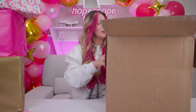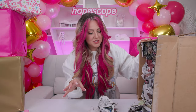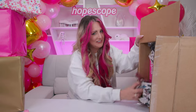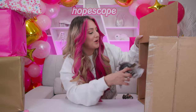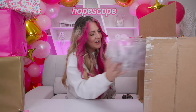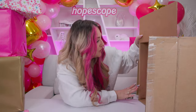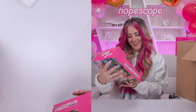Very yummy. Okay, we've got a bunch of newspaper. Imagine it was newspaper from the year that the Barbies are from. It's probably not. Okay, we're making a mess right now. You should see the ground at the moment. Oh, we've got some vintage ones. I can tell by the packaging. Here we go. We've kind of just been in the late 90s, early 2000s this whole time, but I think these are some true vintage ones.